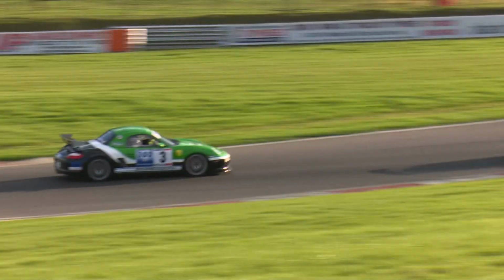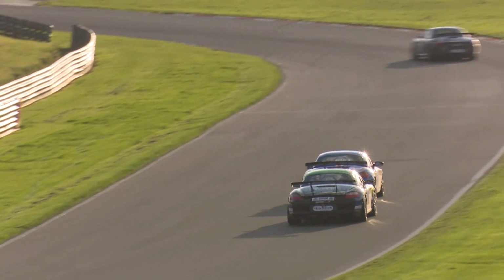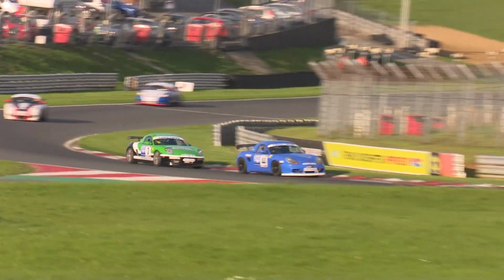That car incidentally, the green car, was on show at the Autosport International. You may well have seen it. Absolutely immaculate car, as indeed they all are on this grid. Gary Lawrence piling the pressure on Nick Hull now.